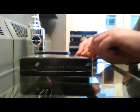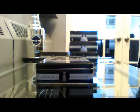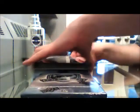Tin number two. Oh, the emblem is Mike Richards. He's got a Team Canada jersey. So that goes to the Kings. Yeah, it did look like Bergeron.